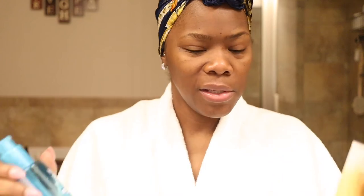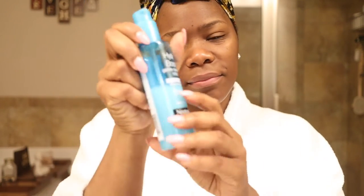So I'm going to say, what am I going to use today? Because I don't have on anything on my face. I'm going to use my trusty Neutrogena one, and I'm just gonna use a little bit. It's very liquidy, but I like it.